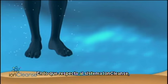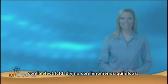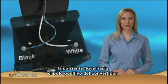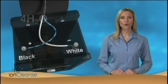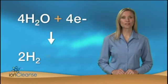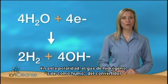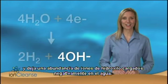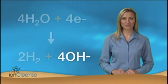For the purpose of IonCleanse discussions, positive and negative relate to electrical rather than chemical phenomena. When the IonCleanse is set on positive, the current flows to the positive pole in the array, which results in more negative ions being produced in the water. 4 water molecules plus 4 electrons reduces to H2 gas plus 4 hydroxyl ions. In this polarity, we have hydrogen gas smoking from the array, and we are left with an abundance of negatively charged hydroxyl ions in the water. Therefore, positive polarity generates a negative ion concentration.